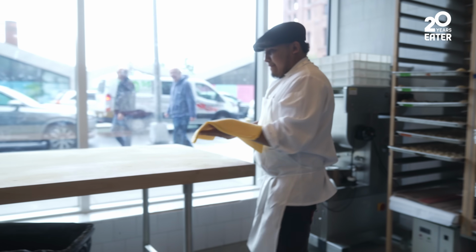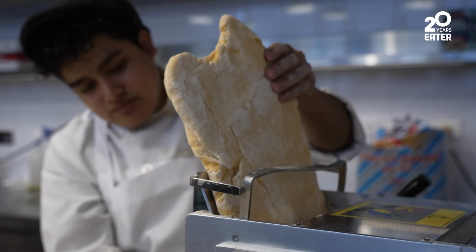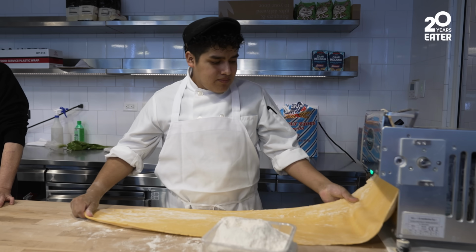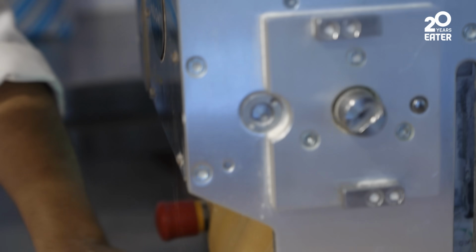This is the pasta room at Missy. This starts at 6 a.m. These guys are here, between 3 and 5 of them every day. They make every single thing by hand here. This is our egg dough. So this is egg and 00 flour from Italy.